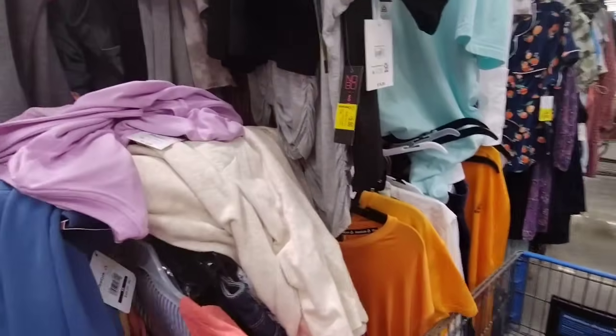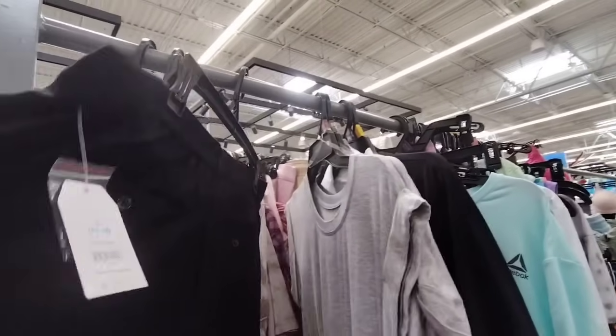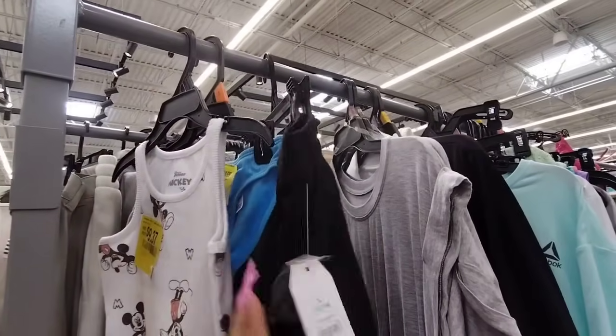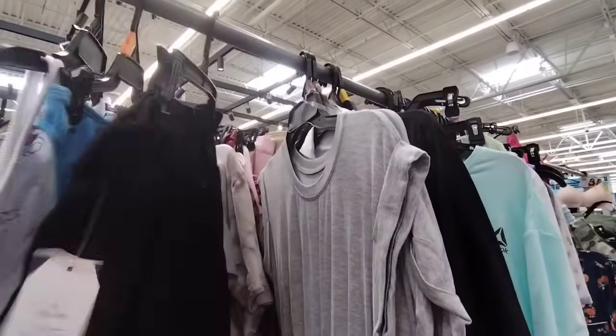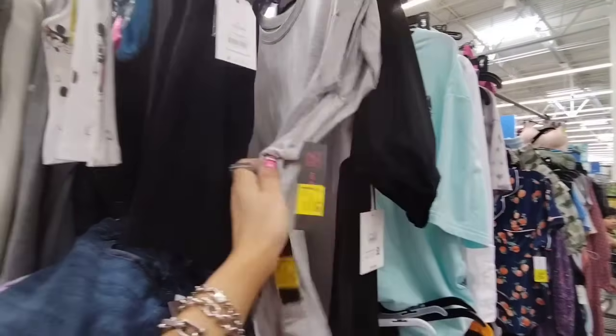All right, we're going to keep going. And then they also have these shorts, Time and True, size large, $9. They also have these t-shirts. They're $5.